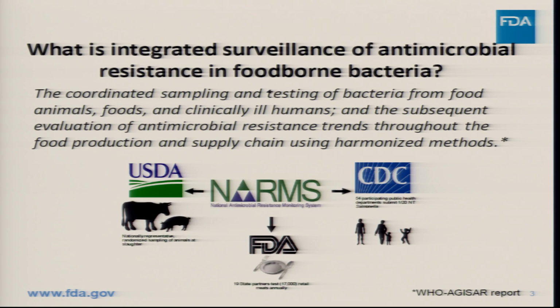So we're speaking in terms of One Health. Before One Health, the term was integrated surveillance, and WHO's AGISAR committee had defined integrated surveillance as shown here: the coordinated sampling and testing of bacteria from food animals, foods, and clinically ill humans, and the subsequent evaluation of resistance trends throughout the food production and supply chain using harmonized methods. And so technically, to make this a definition of One Health surveillance, we would add to this the environmental component.